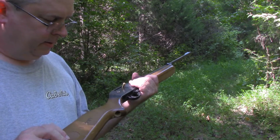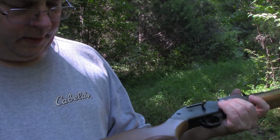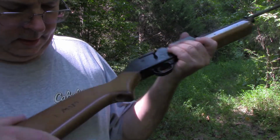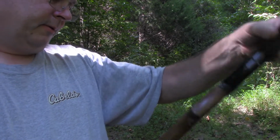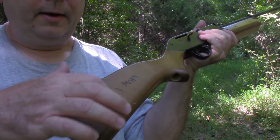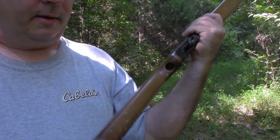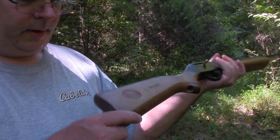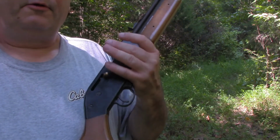And now this one has, I guess some kid had a wood burning kit or something, and it's got something burnt into the stock here. I'm not sure what that says. It looks like it says "one mom" or something like that. I don't know. And it also has a round indentation here where there was some kind of a medallion or something in it. That's kind of interesting. I don't know what that would have been. I need to look it up and see if I can find out something about that. But either way, it's worth $15 anyway.